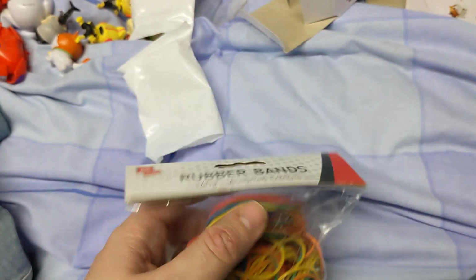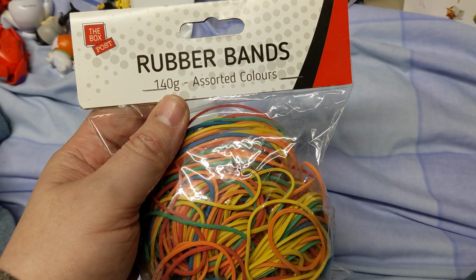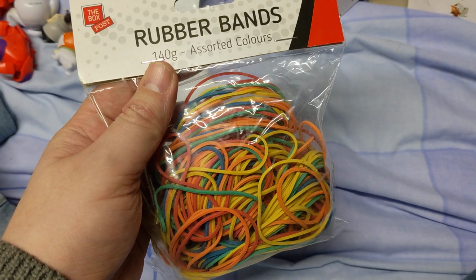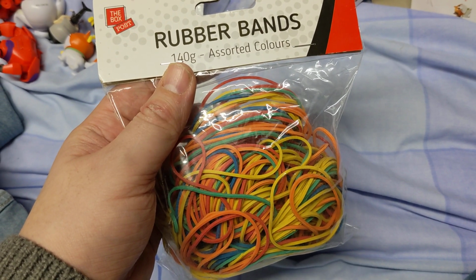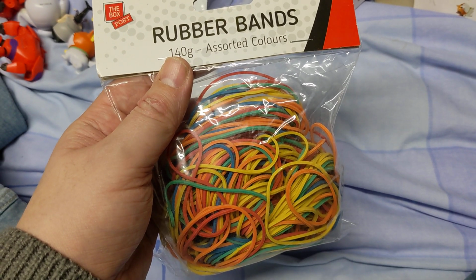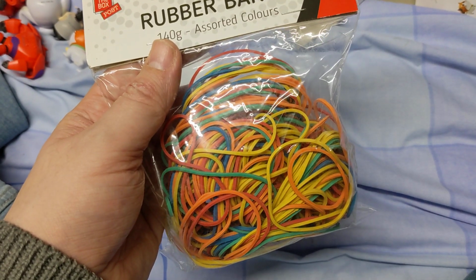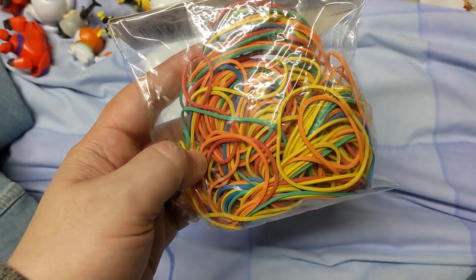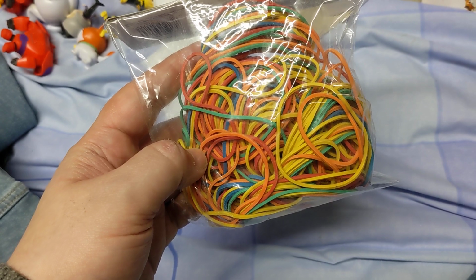So just thought for £1 I'll get, I don't know how many are in here, it's 140 grams, so probably about 50 to 100 potentially. So I thought I'd pick these up, put these on. I was kind of stuck a bit really because of the size of it now, I can't really put smaller ones on, so hopefully these fit on there. And so I'll stick these on, and these should be tight on there, don't have to double wrap.